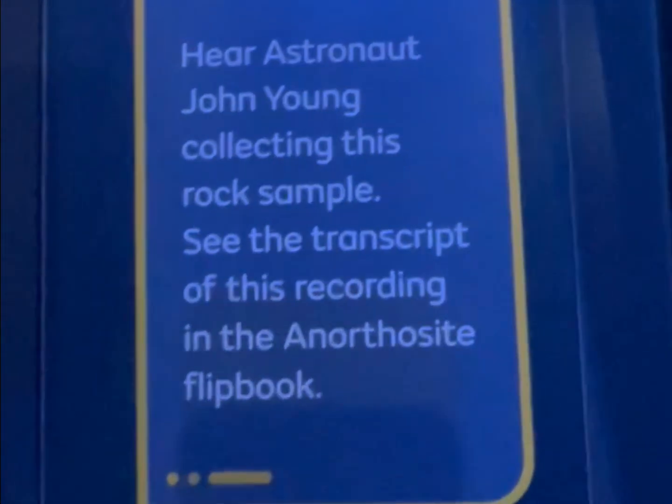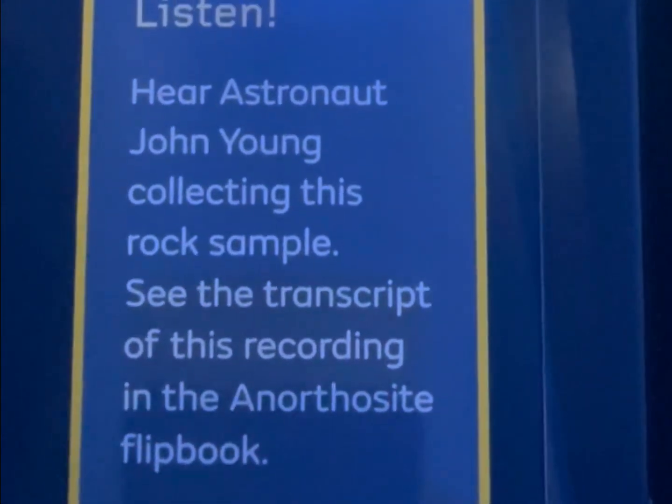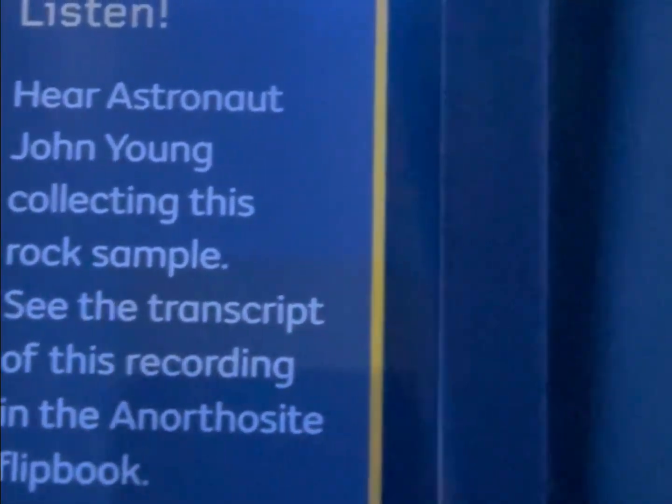It's about a hand-sized vessel, and I can't get it in the bag, but I'll get it anyway. And it has a lot of zap craters in it, and lining the zap craters is some whitish substance.